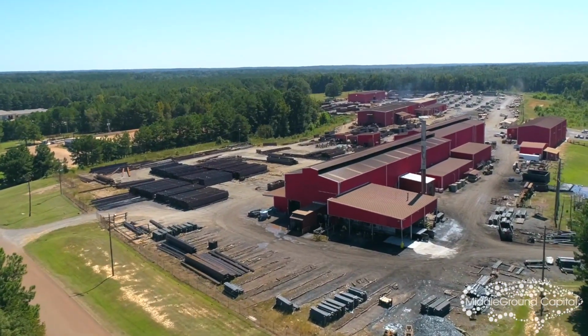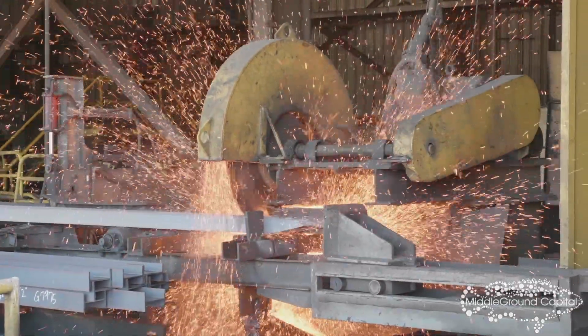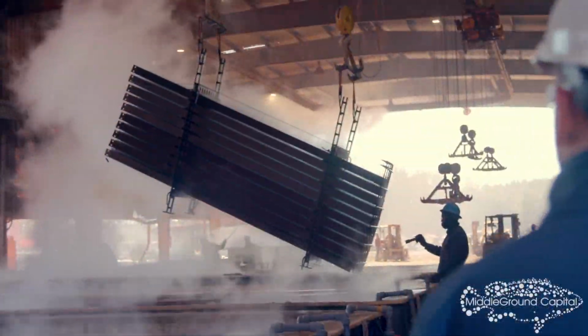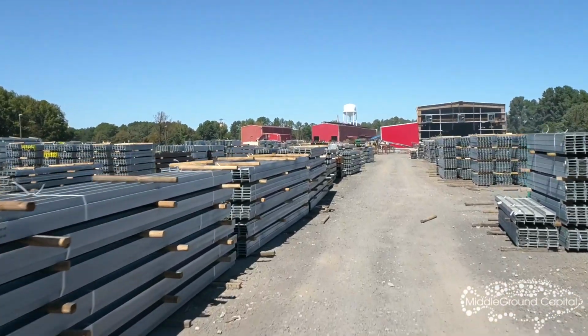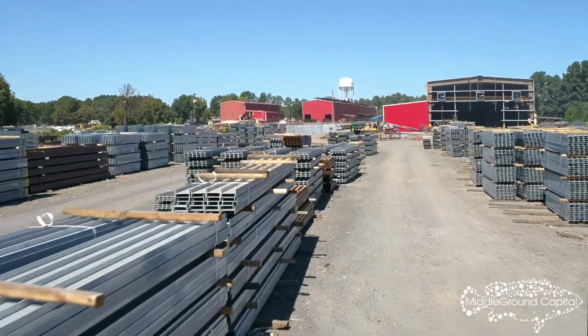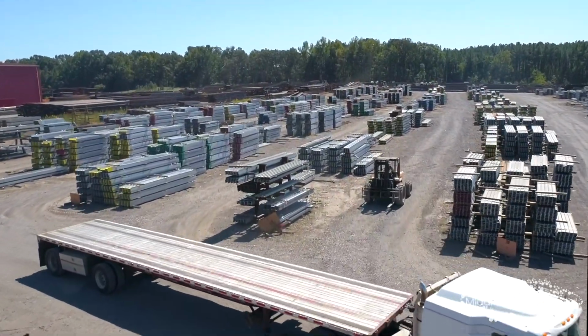Attala Steel's advantage comes from having the capabilities to perform milling, fabrication, and galvanizing all on site. This enables them the ability to offer their customers high-quality, low-cost materials with rapid response times and on-time deliveries.